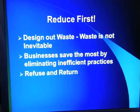RICO came up with the concept of refuse and return as a way to help communicate to their staff how to go about reducing first, saying that they refuse any material from a supplier or vendor that would become wasted by RICO, and if the vendor can't figure it out, they say take it back, return to vendor, return to sender.